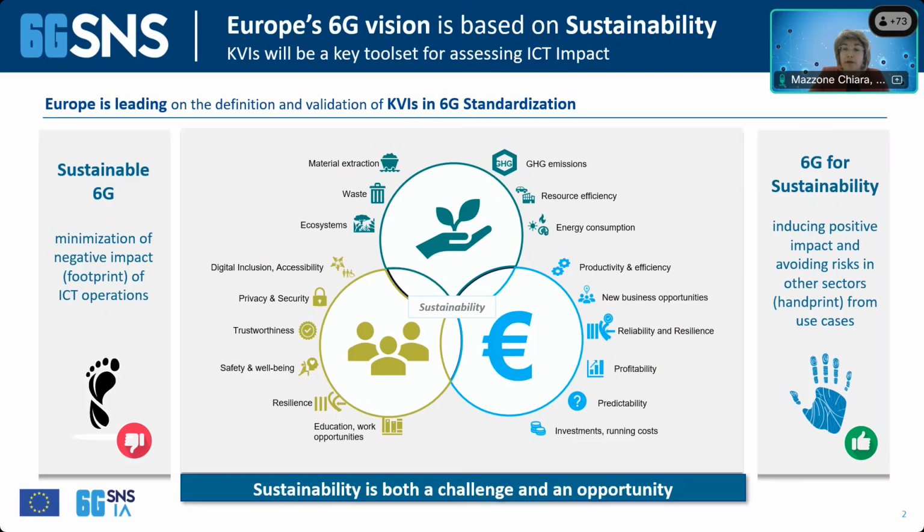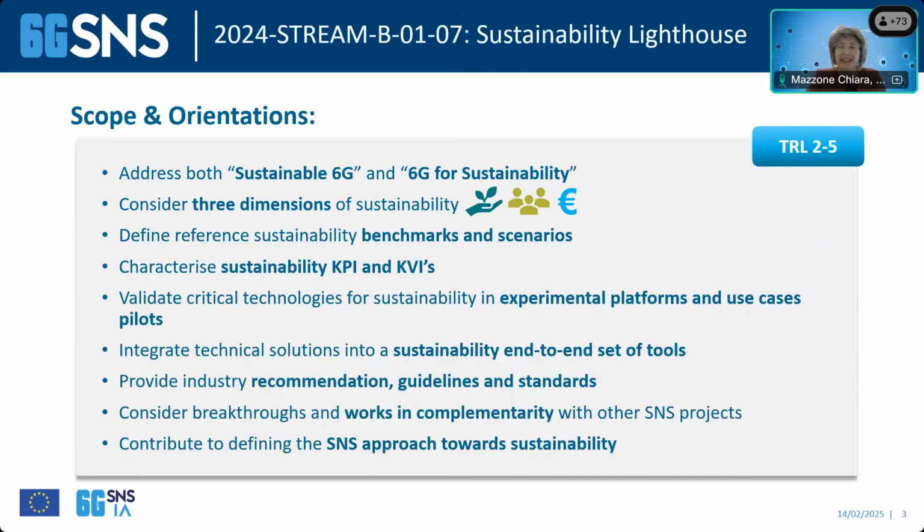which is the KVIs. You've heard from previous projects. KVs are key values, and KVIs are the key value indicators that try to measure how a value-based approach can be included in the design, conceptualization, and development of the technologies. This is something that comes from you, from the SNS projects, and this is something that at program level, we really want to be successful and to have more impact beyond your projects throughout SNS JU, but also beyond Europe's borders and into standardization bodies. Let me go a bit further on.